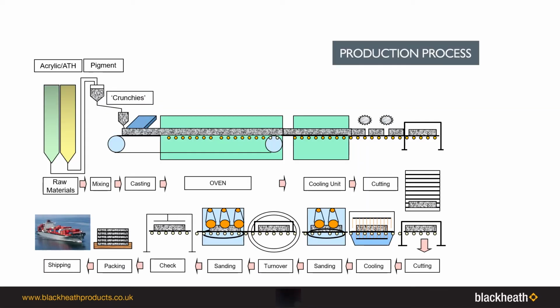Here we have a simplistic diagram of the production process of Staron sheets. So there are two hoppers with acrylic resin and aluminium trihydrate, the raw materials. These are combined with pigments if it's just a plain colour, or pigments and crunchies if it's a stone effect or a granite effect, on a continuous casting line which passes through an oven and then a cooling unit.